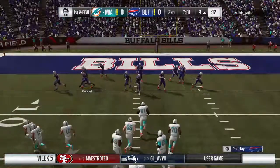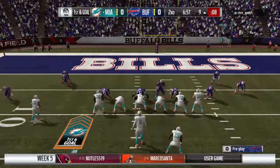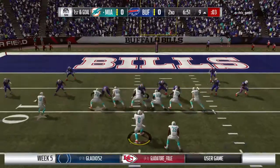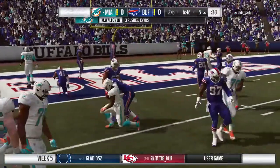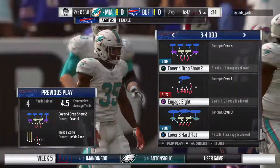First foray into the red zone for Miami. They're looking at a 1st and goal from about the 9. All right, now, lucky 56. They'll run it now out of the gun. And able to push his way forward here for a good little gain. A pickup of 4 on 1st down. It'll be 2nd and goal.